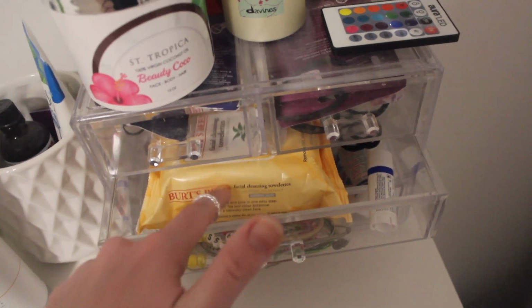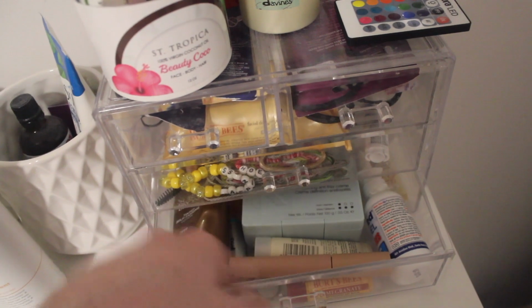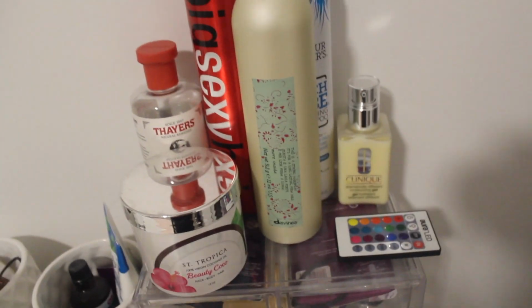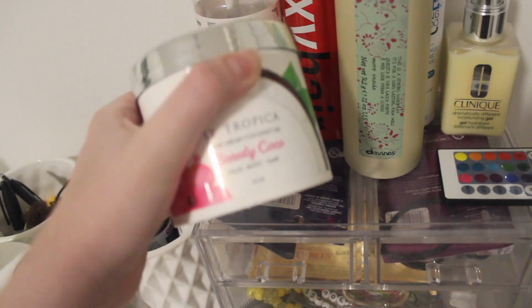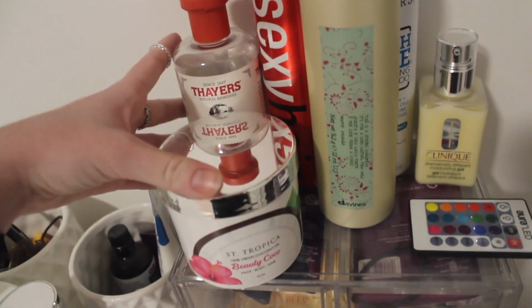I have makeup remover wipes in here, and then down here I just have a bunch of stuff for my hair. I have mascara, lotion, chapstick. And then right here is just more hair stuff. I have 2 hairsprays. I have dry shampoo, more moisturizer. This is coconut oil or something like that. I really have no idea. And then I have this witch hazel toner stuff.